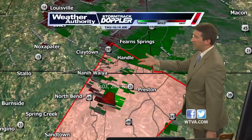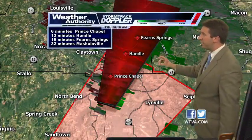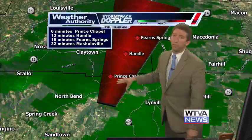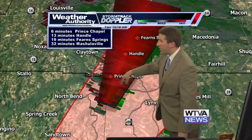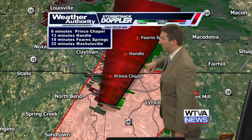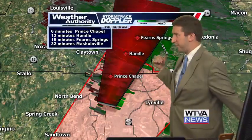As for the storm down here that does have a tornado warning with it over southeastern Winston County, we're still tracking it. There's possible rotation just to the south of Nanawaya, tracking up toward Prince Chapel. That's right where Neshoba, Kemper, and Winston counties meet. That would track it up toward Handle in the next 13 minutes, eventually around the Fern Springs area, which is just south of 14, right?